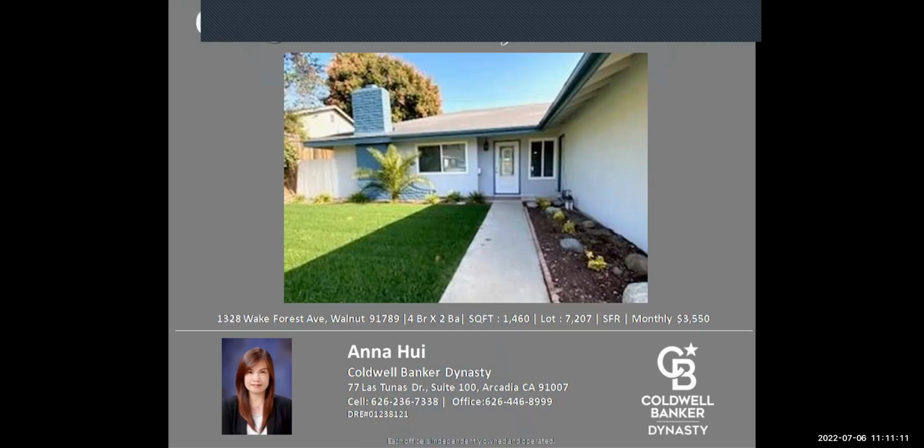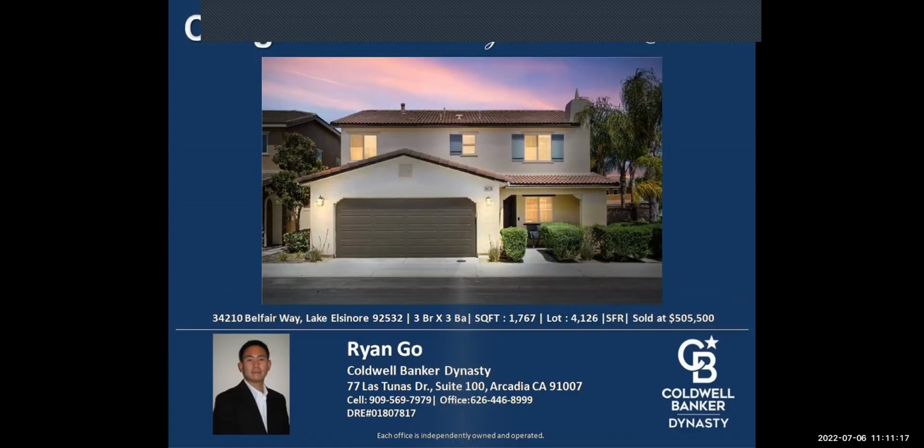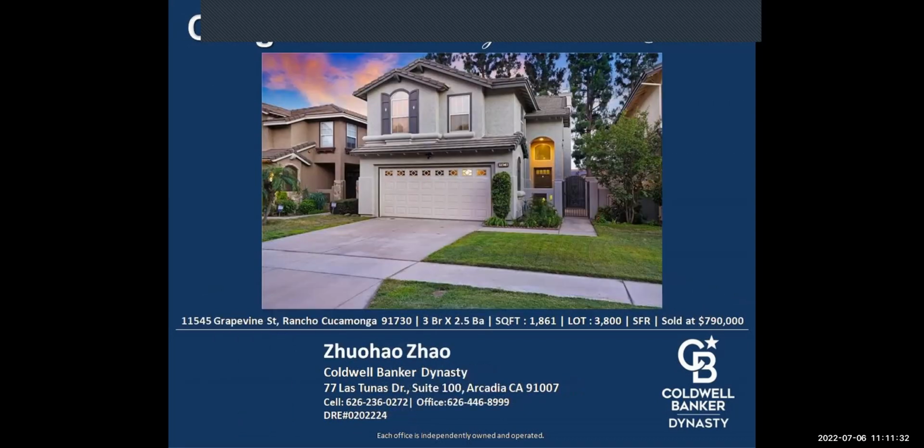Congratulations, Aunt Henry and Anna. Wow, 1328 Wake Forest Avenue. This one just got leased out. Very happy she got this one leased. Finally get to move on to the next one. And Ryan got this one closed in Lake Elsinore. Great photography, 34210 Belfair Way. Very happy for Ryan and his early success in his career. Got this one sold at 505,500.